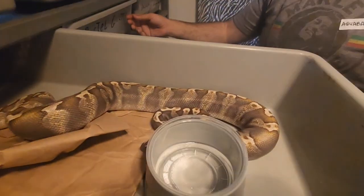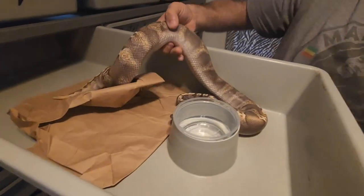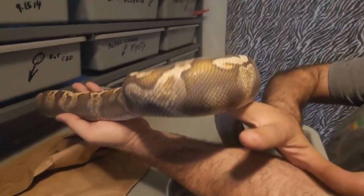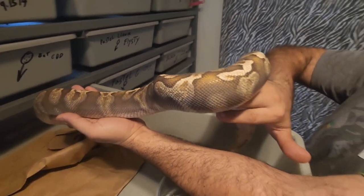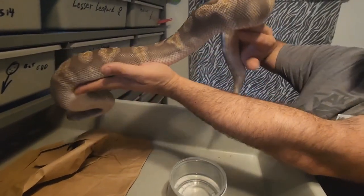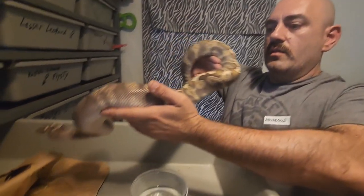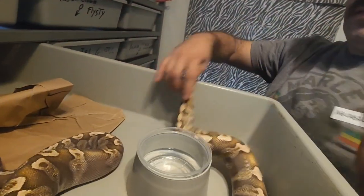Oh yeah, that pattern's cool. Almost looks like spades. Will it strike? It could. I don't want you to get hurt. So the pattern is called GHI. Actually, it's a GHI something, something. I have no idea. I've never seen a snake like this. It just popped out in my collection. And it's not for sale. It's a female. I have a lot of snakes here, so pretty one.